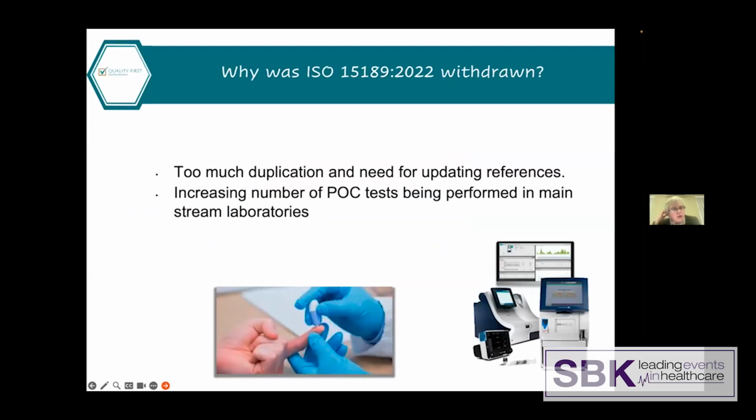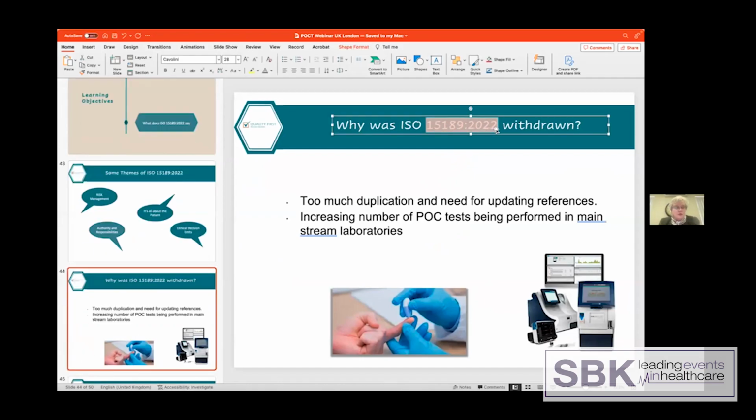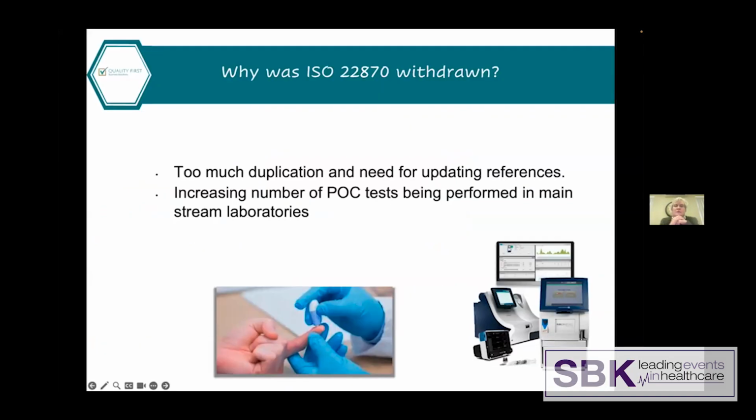So just briefly, why was, oh, yeah, no, this is a mistake. My apologies. Oh, goodness me, this should be 22870. Why was 22870 withdrawn?